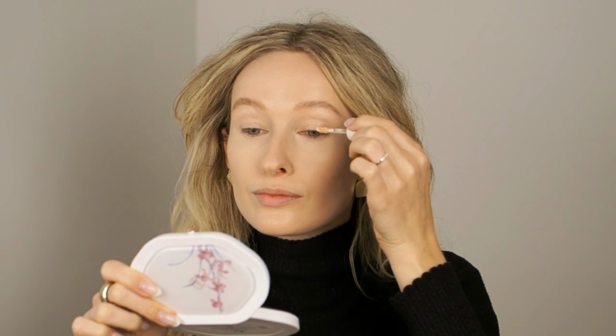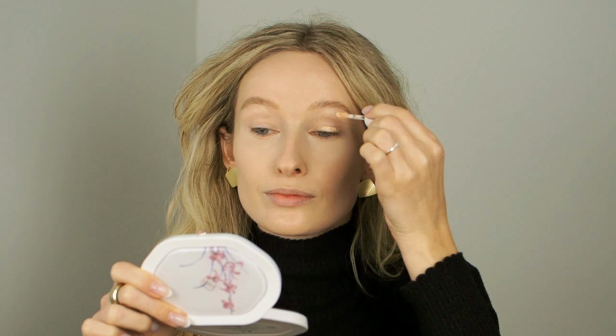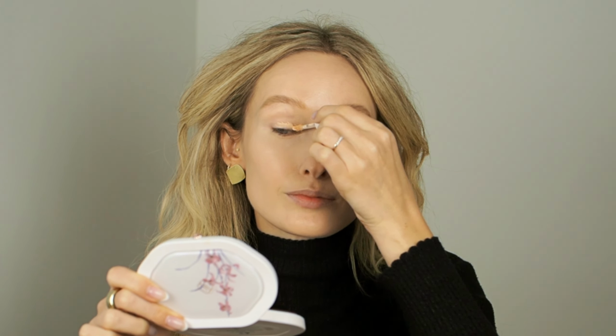I have a video of me putting it on here. Pop it on the lids. Blend it out really well. You really want to make sure it's blended out beautifully, because if it's not, then your eyeshadow that you put on top is going to get a little bit patchy and not blend nicely.